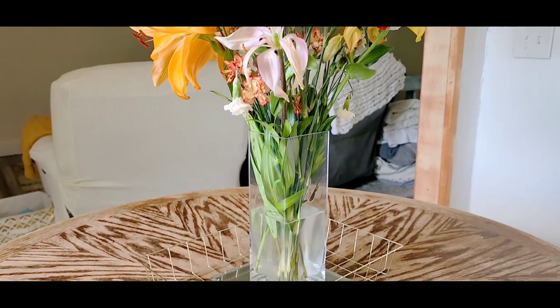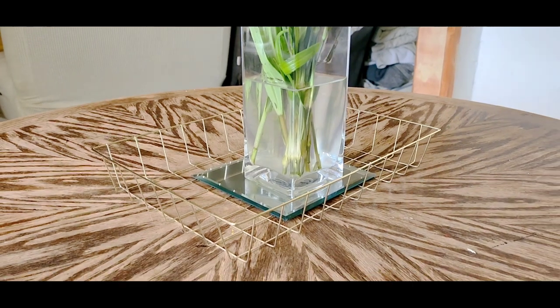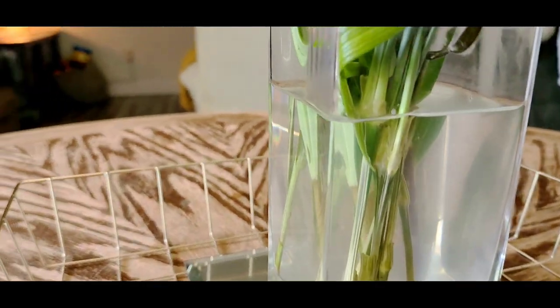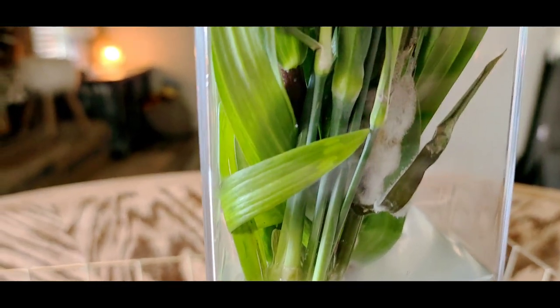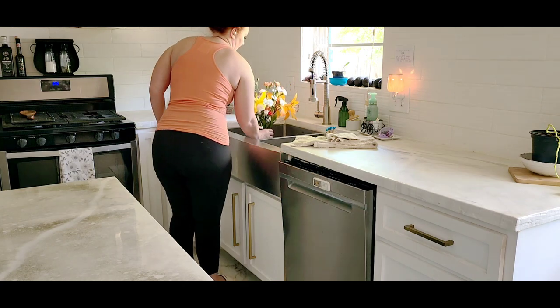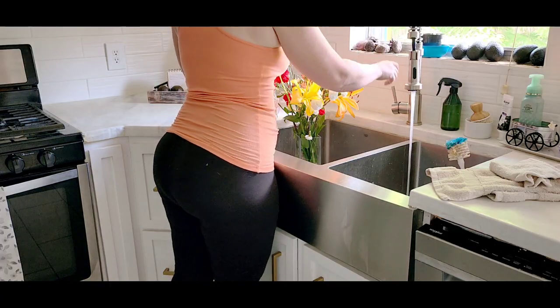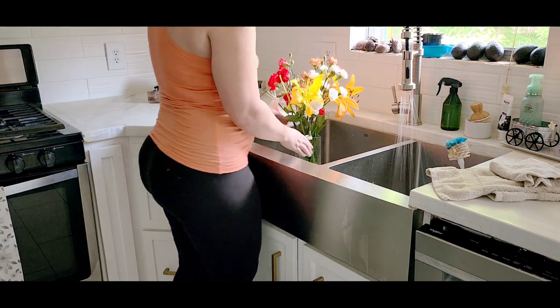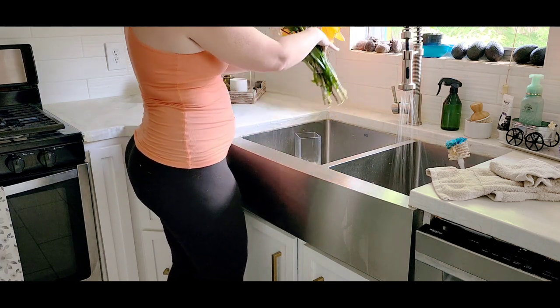Okay, you guys, so this is the next day and these flowers are needing their freshen up. About once a week I come in here and I clean out the vase, put fresh water in here, and add my sugar to the water. If you have not seen my other videos, whenever I get a bouquet of flowers, I always like to freshen these up every week.